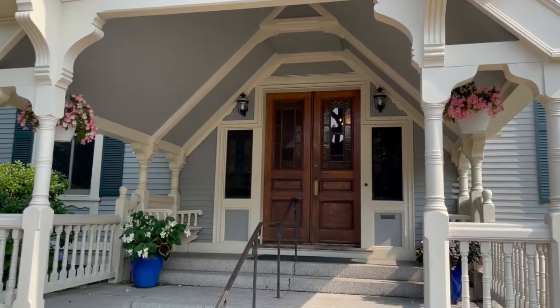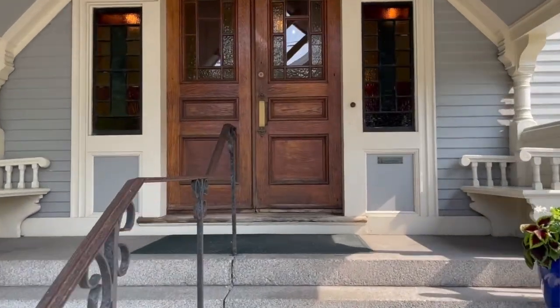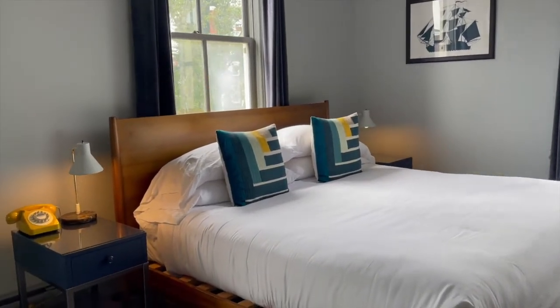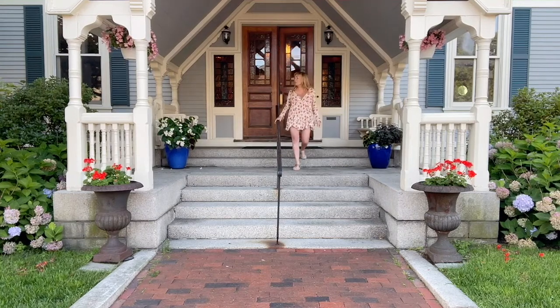So I love those two elements together where you get the old world charm, but then all of the luxury amenities that you could ask for to make your stay as comfortable as possible. And frankly, the king bed here is one of the most comfortable beds I have ever stayed in. And more than anything, the service here is so incredibly friendly. They're so nice, they're so accommodating.